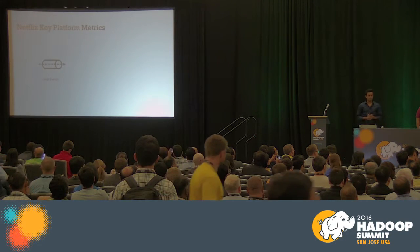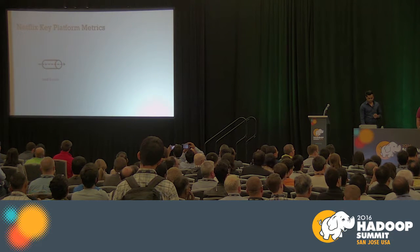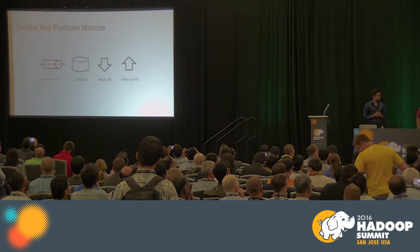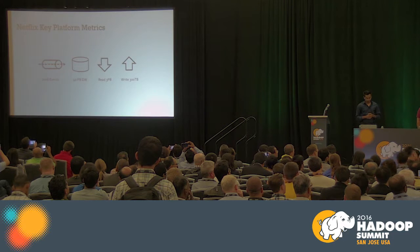Our data pipeline processes over 700 billion events every day, and we store this in our data warehouse of size 40 petabytes. From this warehouse, we read 3 petabytes and write back 300 terabytes every day.